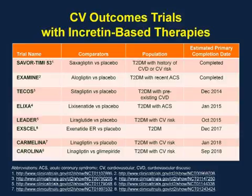ELIXA is lixisenatide, a GLP-1, versus placebo in January 2015. LEADER, which is liraglutide, in late 2015. EXSCEL, which is exenatide immediate release versus placebo, in 2017. CARMELINA is linagliptin versus placebo in 2018. And CAROLINA, which is the only one with a comparator, linagliptin versus glimepiride in patients with type 2 diabetes with cardiovascular risk, also in September 2018. Then the data that these trials are going to give us is immense.